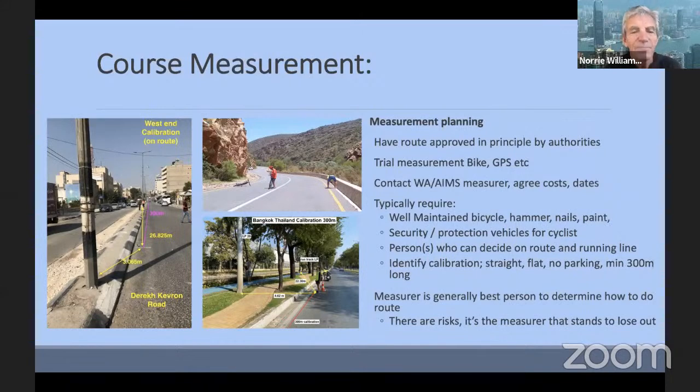They were retarring part of the route just after the start. And luckily, they had put the curbs in already. And so we were able to measure on a corner on top of the curb, which gave us a slightly shorter distance, a tighter distance than we would normally measure. But we couldn't put the bike tires onto the tar because the tar was still hot. So yeah, you've got to be fairly innovative.